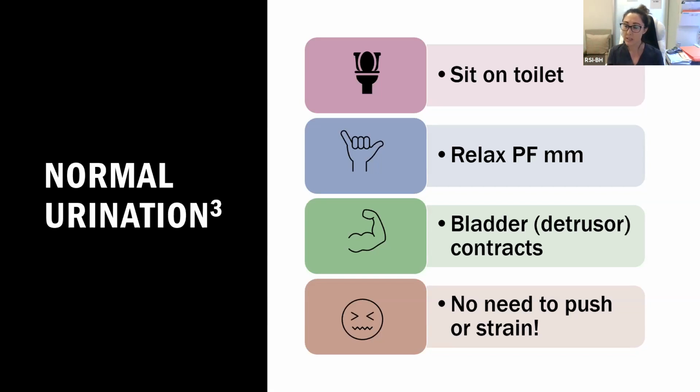If you're somebody who feels like you're always in a rush to go to the bathroom and you have to push it all out, let yourself sit on the toilet, see if that helps to relax you a little bit more. Or if you feel like you're pushing or straining just because the urine is not flowing correctly anymore, that can definitely be something to discuss with your urologist, your OB, and also a pelvic floor PT.